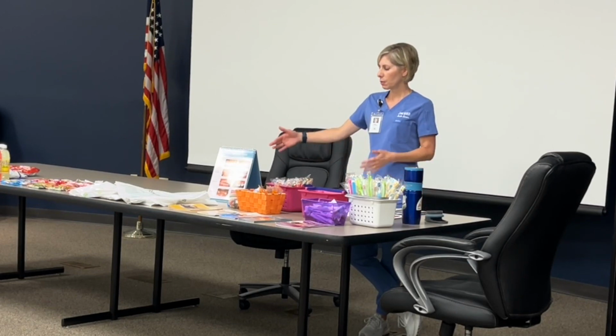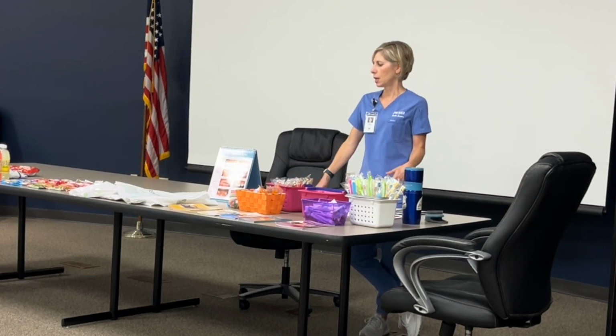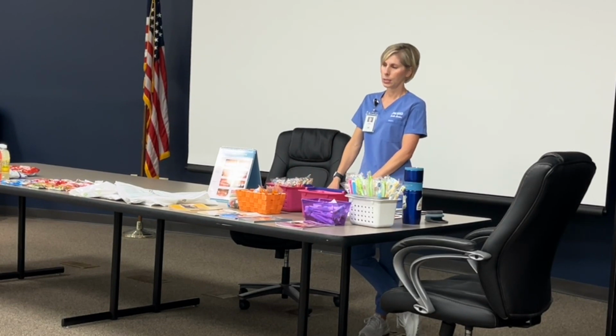And the reason why we see them from the beginning is because with the little pre-K people that we're seeing, the majority of them don't have any permanent molars in the back that have grown in, but they have all their baby teeth. And those baby teeth are prone to cavities. So we want to start at an early age to teach them about taking care of the teeth and how we do that.